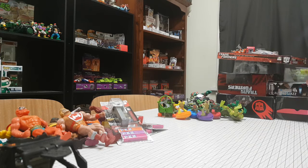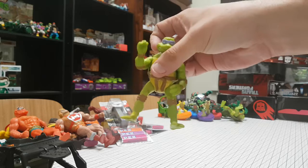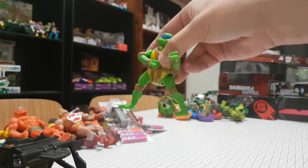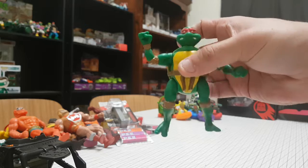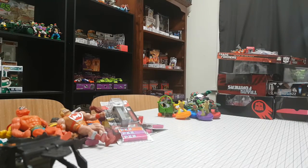Some more of the McDonald's ones. That's punching Donatello action, side kicking Leonardo action, kicking forward Raphael, and another Donatello. So I'm missing Michelangelo from both of those.